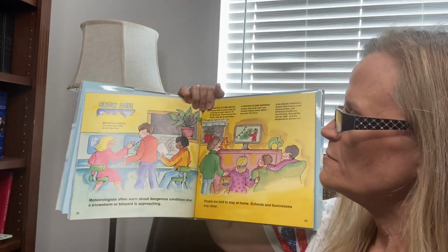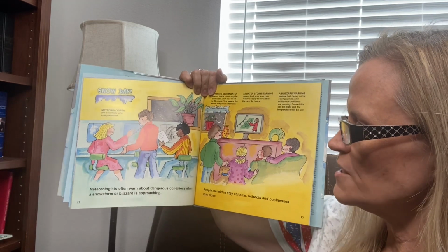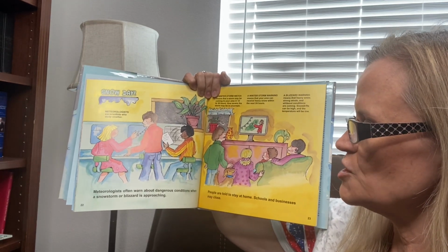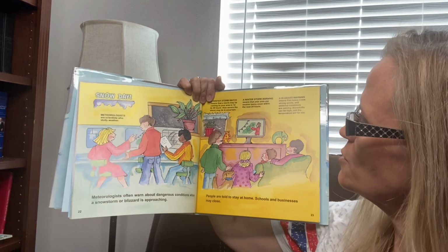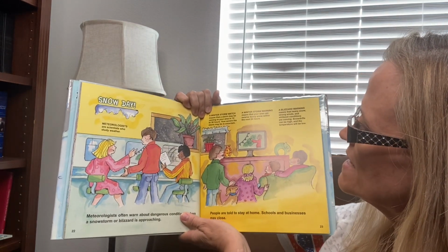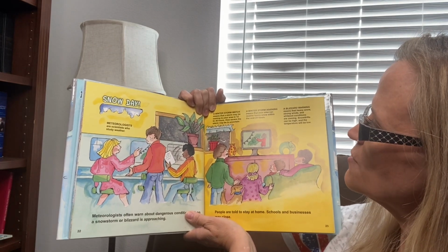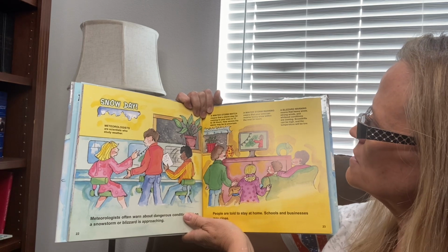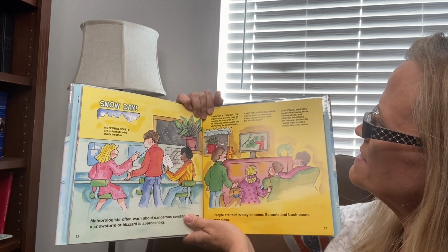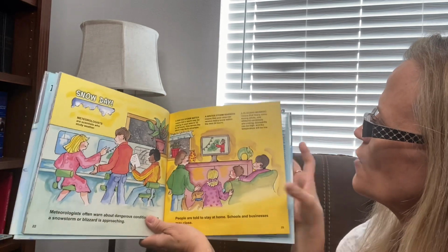Snow day. Meteorologists are scientists who study the weather. Meteorologists often warn about dangerous conditions when a snowstorm or blizzard is approaching. A winter storm watch means that the storm may be coming in your area in 12 to 36 hours. How severe the storm may be is uncertain. A winter storm warning means that your area can receive heavy snow within the next 24 hours.